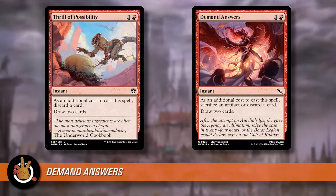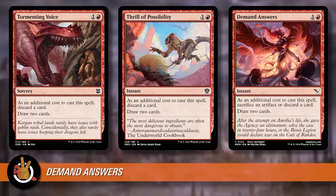When you have a spare card, you want to get it in the bin, which is most of the time why you're running Thrill of Possibility. And then in the late game, when you're like, I already have my graveyard full, I just need more cards, you can get rid of any artifact and draw two cards. If it at least didn't have the discard a card mode, you could make the argument that sometimes you want a specific card in the bin, so it would be sometimes better, sometimes worse. But you also have that. Yeah, this just strictly replaces Thrill of Possibility.